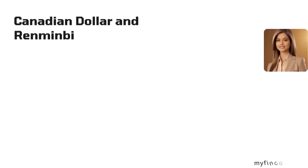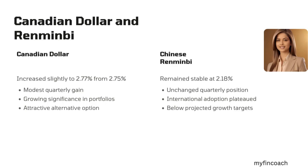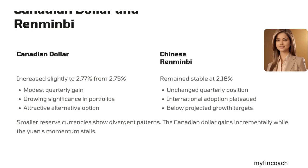Smaller reserve currencies displayed divergent patterns. The Canadian dollar experienced a modest quarterly gain, increasing slightly to 2.77% from 2.75%. This suggests its growing significance in portfolios and that it is seen as an attractive alternative option. In contrast, the Chinese renminbi remains stable at 2.18%, with an unchanged quarterly position. Its international adoption has plateaued and is below projected growth targets.